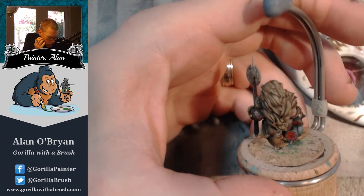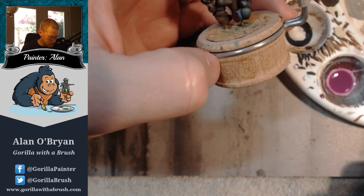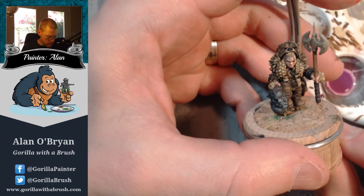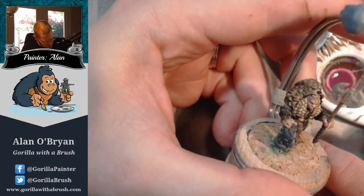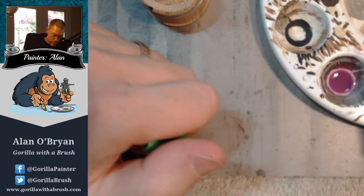I'm gonna do one more pass with this purple and then paint the bone. Call those troll heads done for the moment. Saw a spot that I missed.